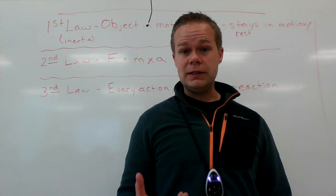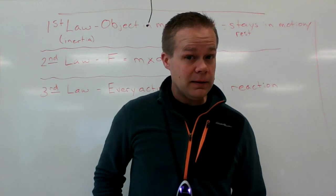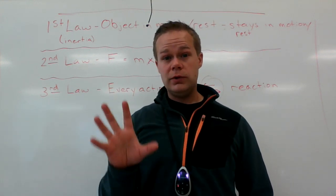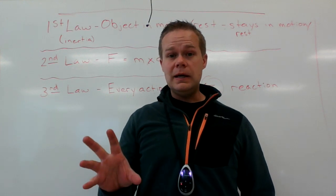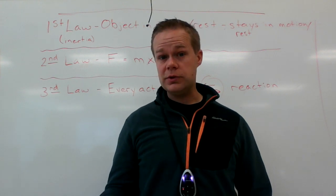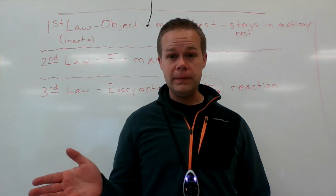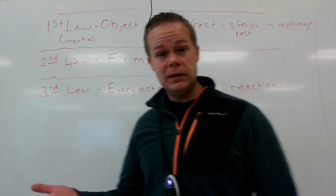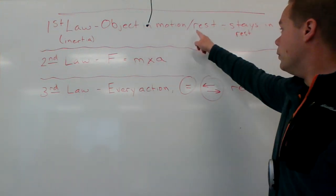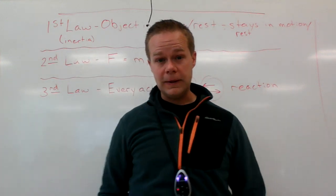If you remember when we talked about balanced and unbalanced forces, we said that an object will continue moving at the same speed, or it will continue to sit where it is unless the forces are unbalanced. As soon as the forces are unbalanced, then it will speed up, it will slow down, or it will turn, right? But if the forces are balanced, it will keep its motion or stay at rest. This is often known as the law of inertia.